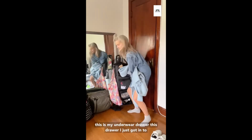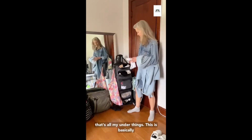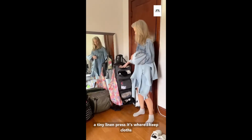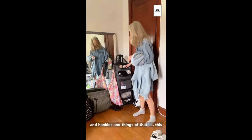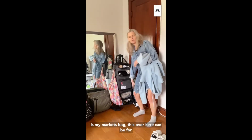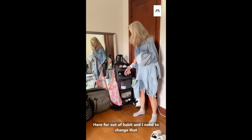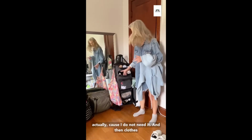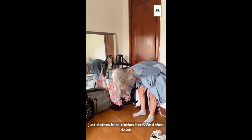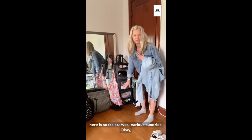It doesn't for me. This is my underwear drawer. This drawer I just got into. That's all my under things. This is basically a tiny linen press. That's where I keep cloths and hankies and things of that ilk. This is my markets bag. This over here can be for dirty laundry if you want to, but I keep mine here out of habit, but I need to change that actually because I do not need it. And then clothes, just clothes here, and then down here is socks, scarves, various sundries.